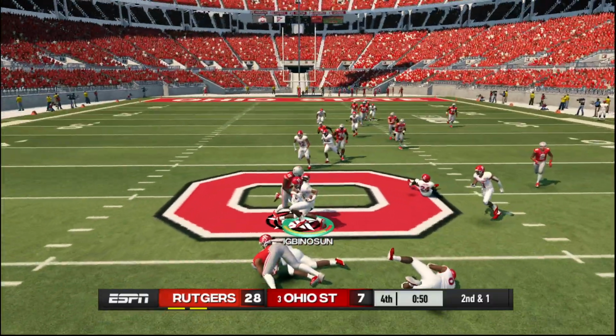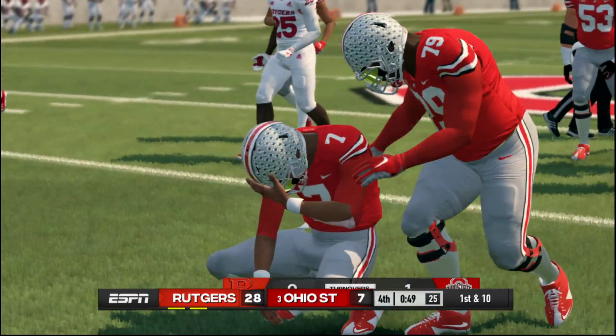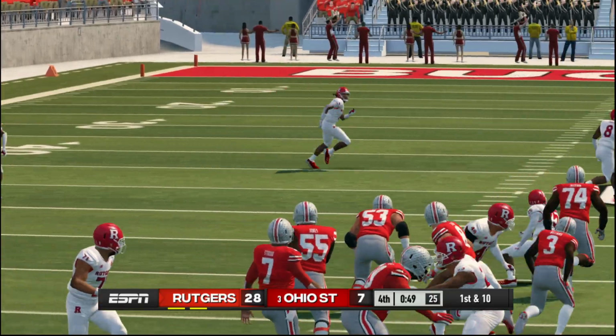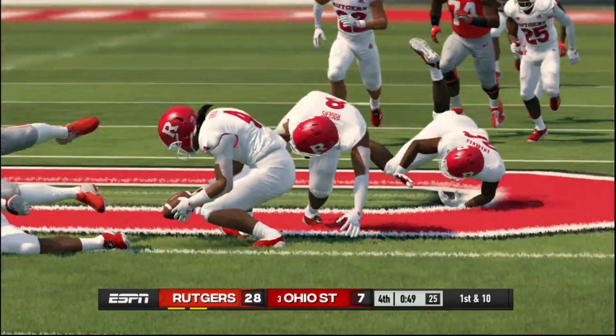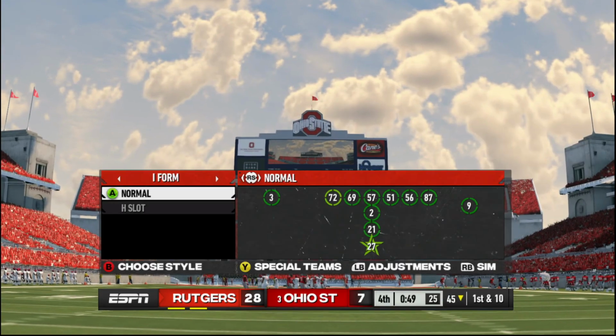And that just might do it. Intercepted. Quarterback just can't believe it. He really wishes he could have that one back. Every quarterback has passes that he wishes he could have back. However, hey, a pick is a pick, and no one is going to care how bad he wants that one back.